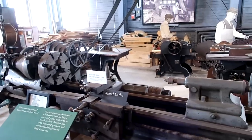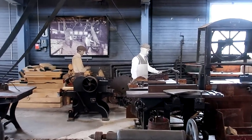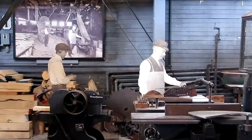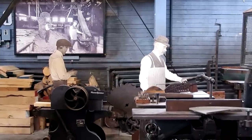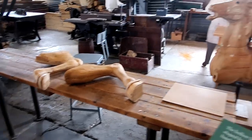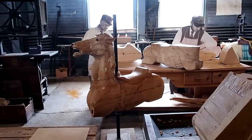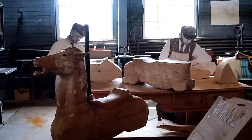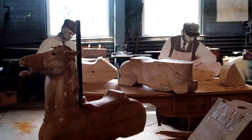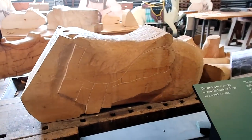Here's the carving section where they actually would carve the carousel horses out of wood. You can see some of those 2D figures back there working on the old cutting and carving machines. Here you can see the different carved pieces of the carousel horses being put together. There's a partially constructed horse there. And again, we see those 2D figures back there putting the horses together. There's a partially finished horse torso here.